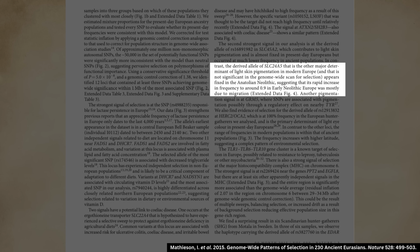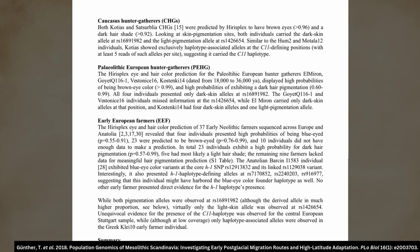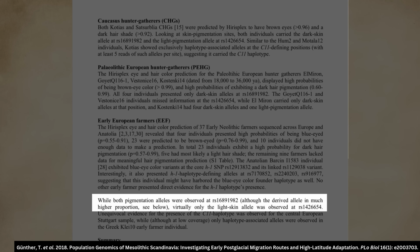is the other major determinant of light skin pigmentation in modern Europe, appears fixed in the Anatolian Neolithic, suggesting that its rapid increase in frequency to around 0.9 in early Neolithic Europe was mostly due to migration. End quote. In the supplementary materials to this study on Scandinavian hunter-gatherers, early Neolithic farmers from Anatolia and Europe are also mentioned, where it states, I quote, "While both pigmentation alleles were observed at RS 1689-1982, although the derived allele in much higher proportion, virtually only the light skin allele was observed at RS 1426654.